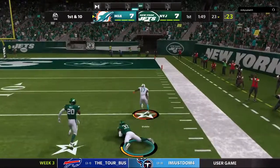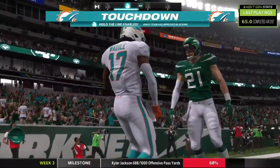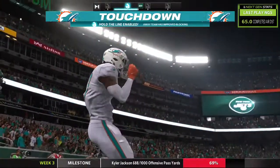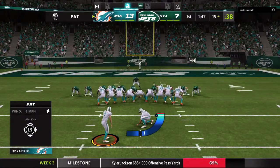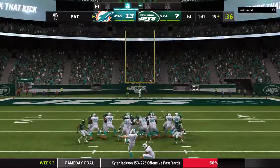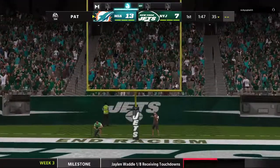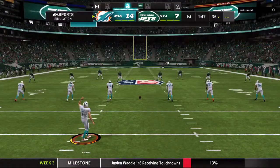It's caught inside the 25. Touchdown. And that looked almost to be a case of, you know, a quarterback saying, hey, I'm going to throw this as far as I can and hope you run under it. Mission accomplished. Extra point up and good by Sanders. And that makes the score 14-7.